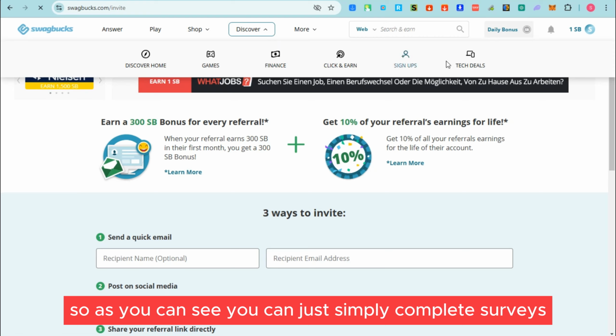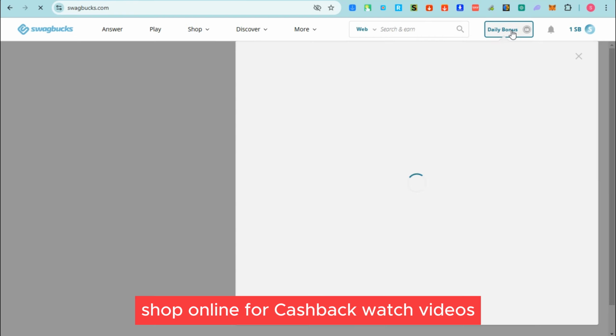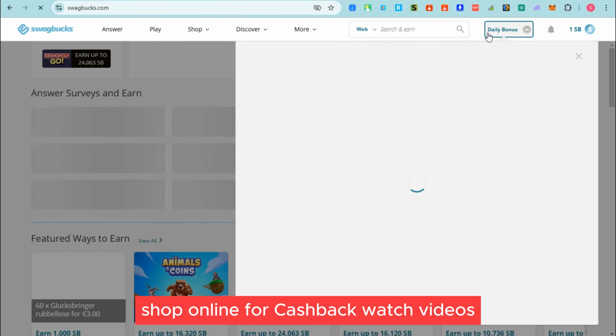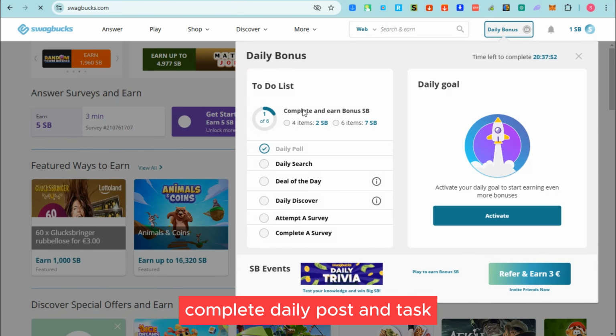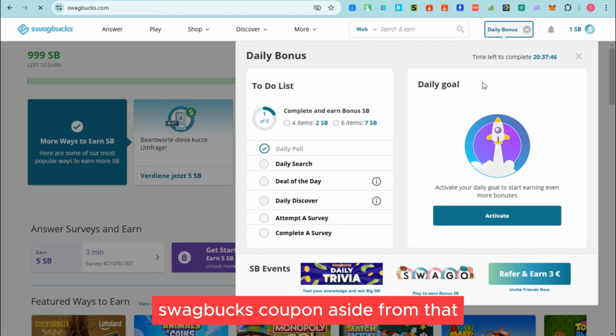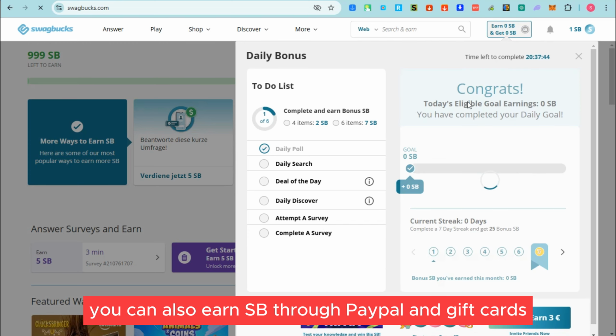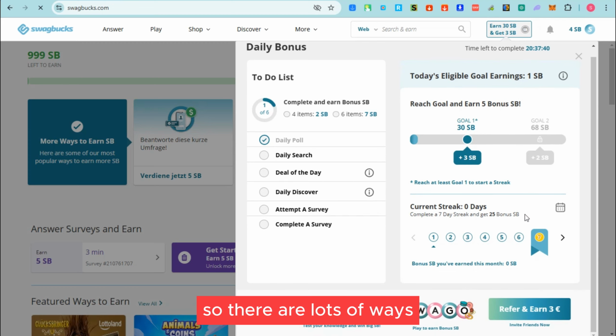So here are just a few ways on how to earn money or points here on Swagbucks. As you can see, you can just simply complete surveys, shop online for cashback, watch videos, use the Swagbucks search engine, play games, complete daily polls and tasks, discover deals and offers, refer friends, and use Swagbucks coupons. Aside from that, you can also earn SB through PayPal and gift cards. So there are lots of ways on how to maximize your earnings.